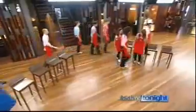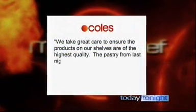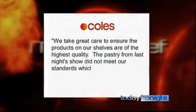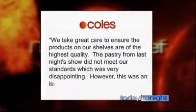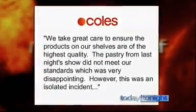But what happened on MasterChef? Why was the Filo a fiasco? Coles today telling us, we take great care to ensure that the products on our shelves are of the highest quality. The pastry from last night's show did not meet our standards, which was very disappointing. However, this was an isolated incident.